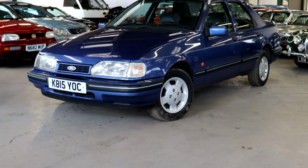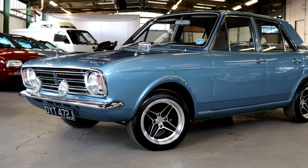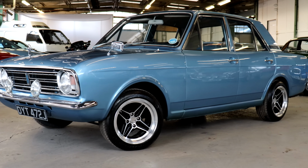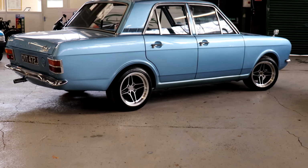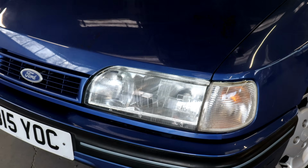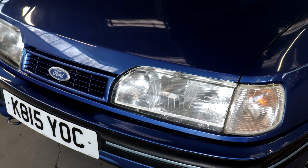Out of the choice between this 93 Sierra and that 1970 Cortina, which one are you taking home? Oh, that's really difficult, Jeff. I think at a push, I would say the Cortina. There'll be loads of people probably screaming at me again, what do you mean at a push? The Cortina is definitely the better car. But it's what you relate to though, isn't it? Yeah, the Sierra's more relatable for me. But I appreciate the Cortina's greatness.